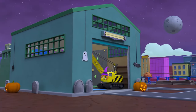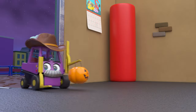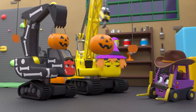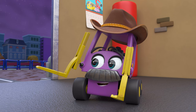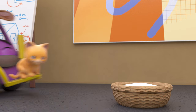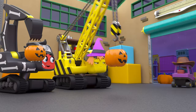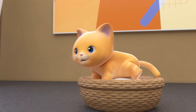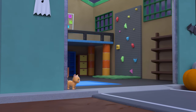It's Halloween at Construction HQ. And the gang are about to go trick-or-treating. Mr. Rubble is very proud of his costume. Cowboys aren't that scary, Mr. Rubble. It's time to head off. Mr. Rubble is putting Kitten to bed. Night-night, Kitten. What is she up to?